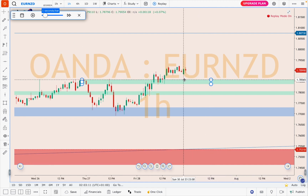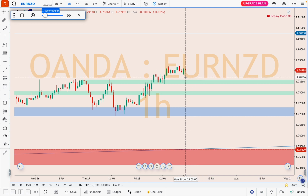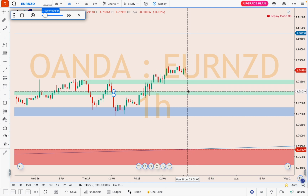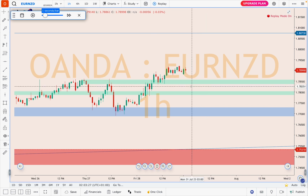Now, these areas are where, first off, I want to see price come back to retest this area, reject it, and then proceed on its way to the top. But if, let's say, this area doesn't get respected, I want to see this area get retested, rejected, and then we can get into the trade.